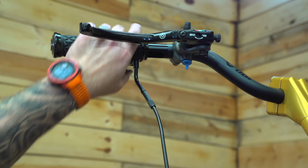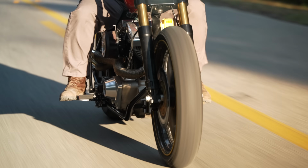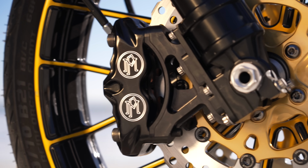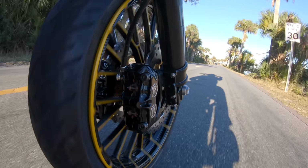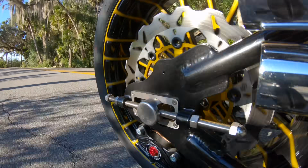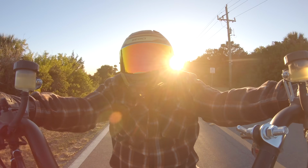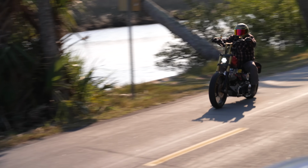And then on the right side, I have that master cylinder driving 2 radial mount Performance Machine brakes that are gripping real PM floating rotors on the front. So this thing has big time brakes on it. And on the back, I threw on a PM 4-piston vintage caliper. So basically, we're dealing with sport bike level brakes on this chopper with a power plant that's based on something out of the 70s, which makes me giggle.